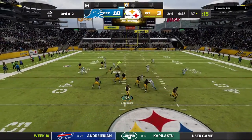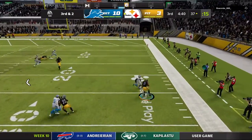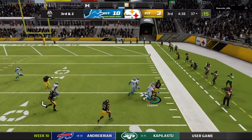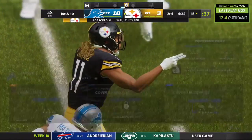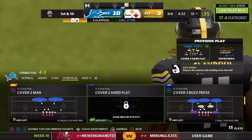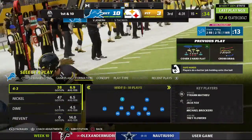Garoppolo looking to throw on 3rd and 2. He's got a man open. It's Chase Claypool. Fights through and now a crease. And it's going to be another first down as they'll get him to the ground at the Lions' 15-yard line. Well, they were in search of a short gain on 3rd down, and they wind up nabbing over 20 yards.